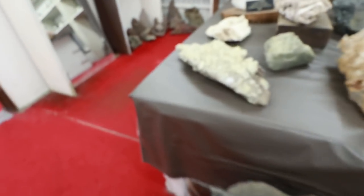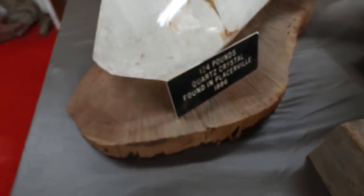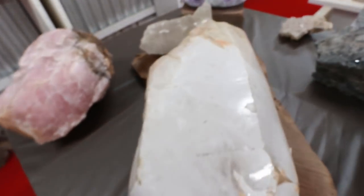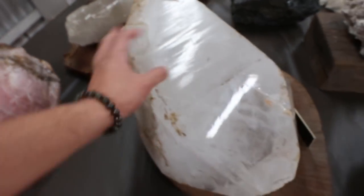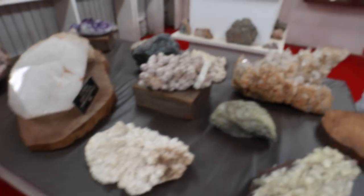It has 124 pounds. Found in Placerville. Placerville is nearby. It's up in the hills on the way to... That one's really nice too. Huge. It's humongous. Everything in here is like humongous.